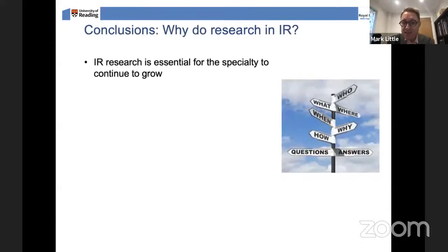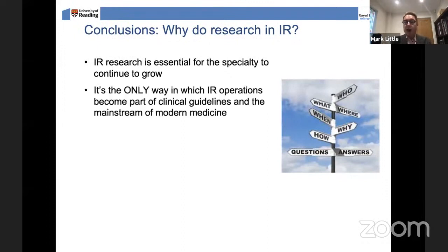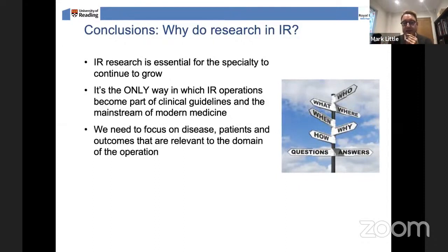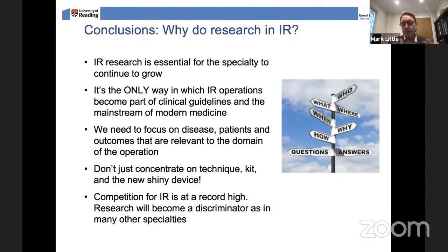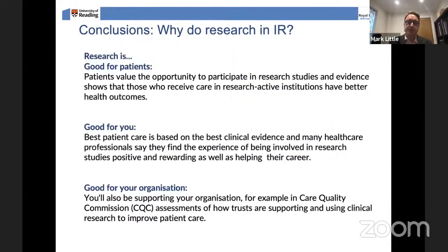So IR research is essential for our specialty to grow. It's the only way in which IR operations become part of clinical guidelines and become mainstream within modern medicine. We need to focus on disease, patients, and outcomes that are relevant to the domain of the operation. We don't need to just concentrate on technique, kit, and the new shiny device. And as I say, competition for IR is at a record high. So research will become a discriminator, I think, whether you like it or not, as with other specialties. It's good for patients, it's good for you, and it's good for your organisation.